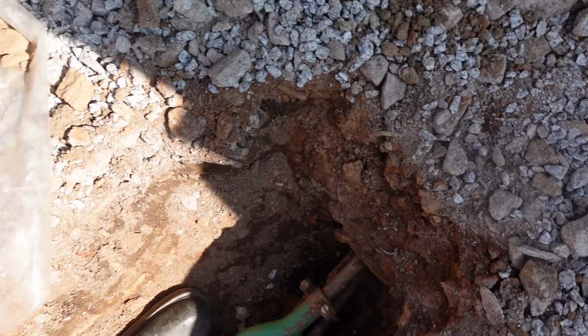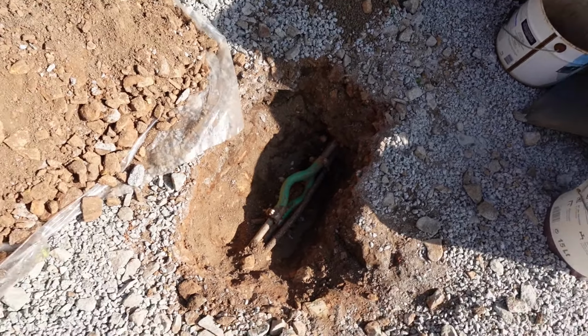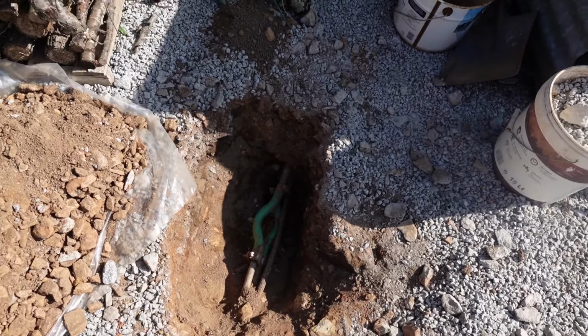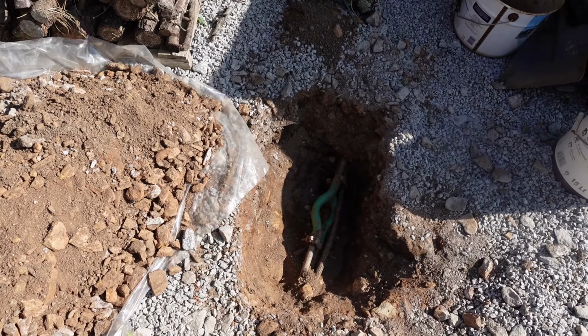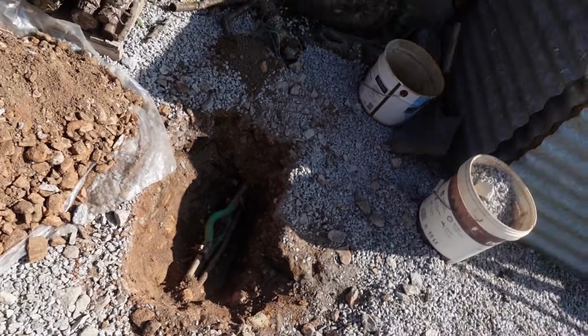So I will do something about that while I'm in here. But I dug all this lot out to cure the leak, and it was the leak down the bottom. So we've got that down the bottom sorted at the moment anyway, until I get some new piping. So we'll just keep an eye on that in the meantime.